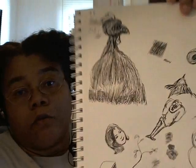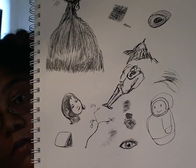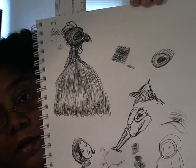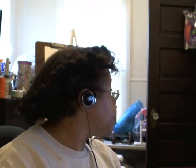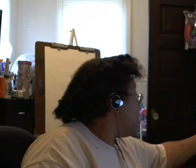So I was messing around in the car, just messing around with the pen, with shapes and marks and stuff like that. At least I can say that I actually did a homework assignment like I was supposed to. So that was that.